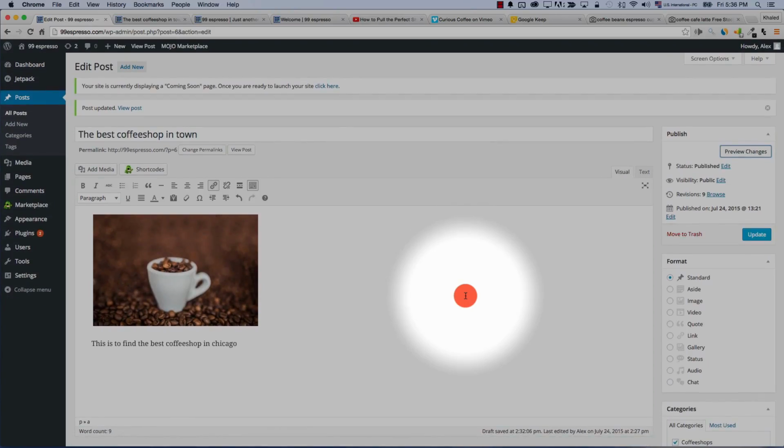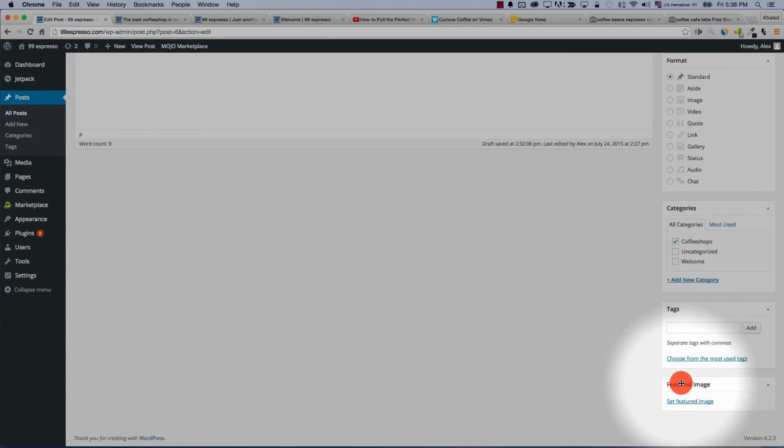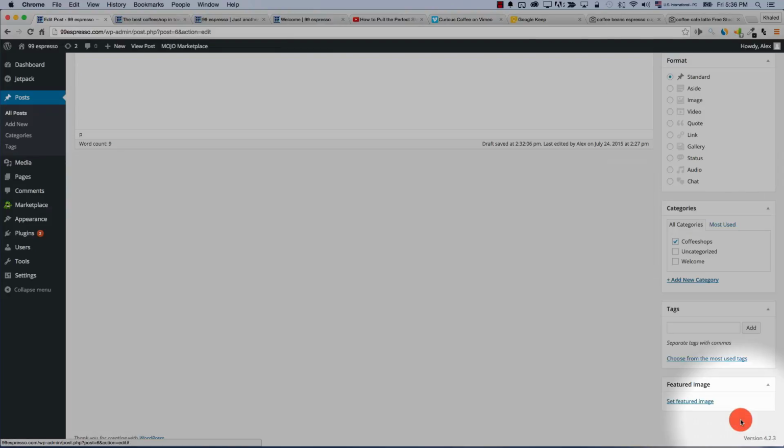However, there are two ways of inserting photos into a post. This is a photo that happens to be inside the post. So this photo was inserted into the post. Let me delete this photo now. And if you scroll down here, you can find the featured image box. So let's set a featured image. So I'm just going to click now, click on the photo and set as featured image.